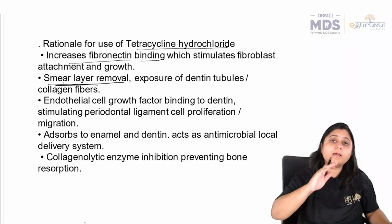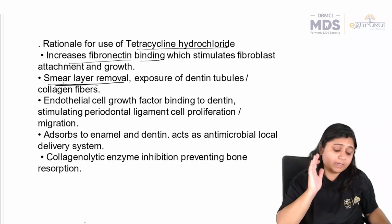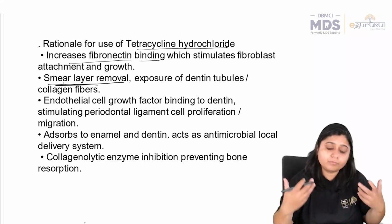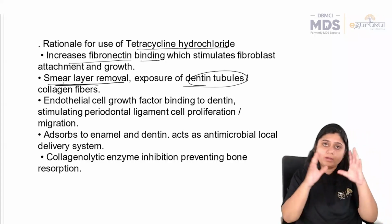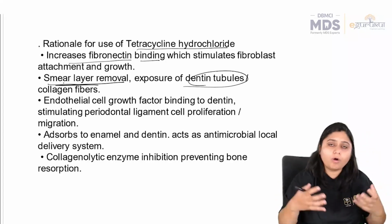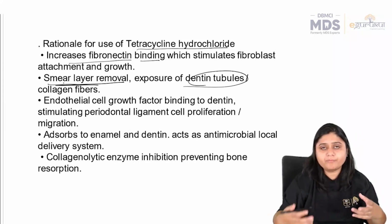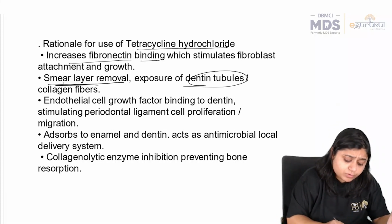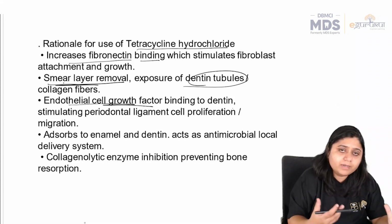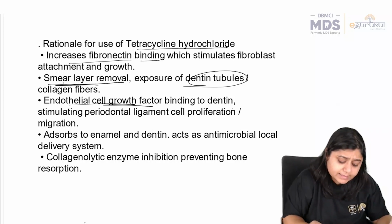The smear layer, the meshwork present over the dentinal tubules on the cemental surface, is removed by the tetracycline. Thus it exposes the dentinal tubules, and more binding of collagen fibers can occur. It provides increased surface, so more surface will be available for the collagen fibers to bind. Next, it stimulates epidermal growth factor binding to the dentin. These are the growth factors which help in collagen formation. It absorbs to the enamel and dentin and acts as an antimicrobial.